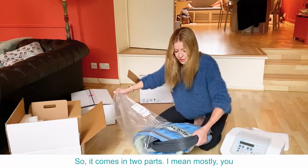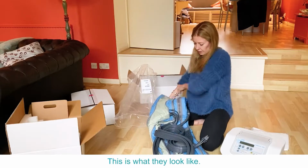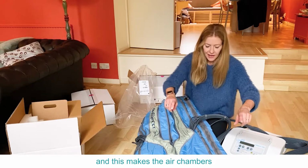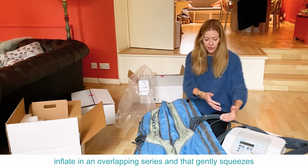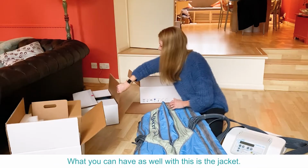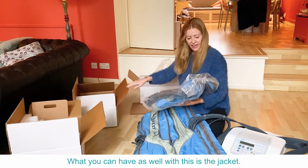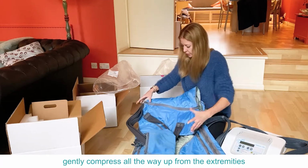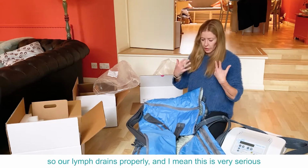Absolutely. Okay. It comes in two parts. Mostly you just want the trousers bit. This is what they look like. You connect it up to here, and this makes the air chambers all the way up. These trousers, which come up to here, inflate in an overlapping series, and that gently squeezes your lymph system. What you can have as well with this is the jacket. Set it going, and it works to gently compress all the way up from the extremities of your body, working inwards so that our lymph drains properly.